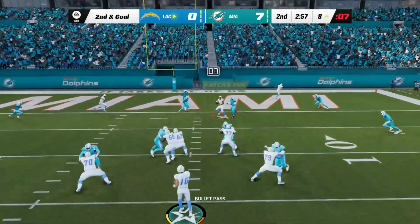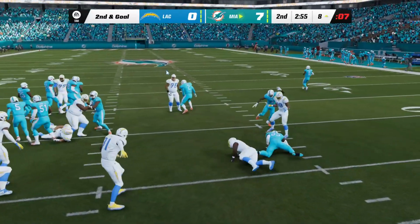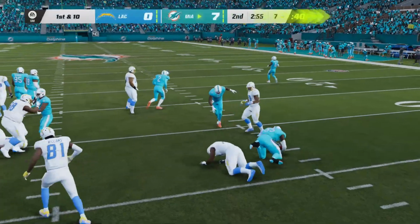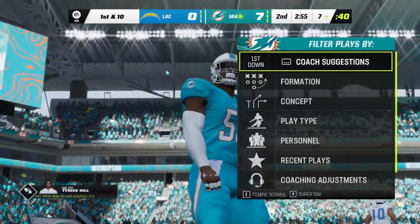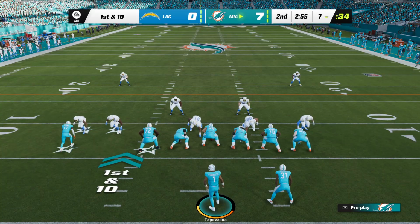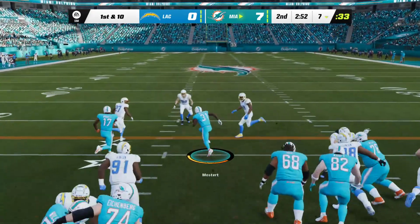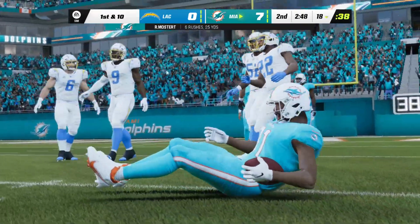Now it's Herbert. Into double coverage, and it's intercepted. Picked up by Jerome Baker. And the Dolphins are going to have it here as they'll start at their own 7. Definitely not the ideal time to see that mistake, partner, because this is still a one-possession game, and that's at least a field goal that just vanished with that turnover. Now, pressure's on defensively to prevent that pick from turning into points for the other side.